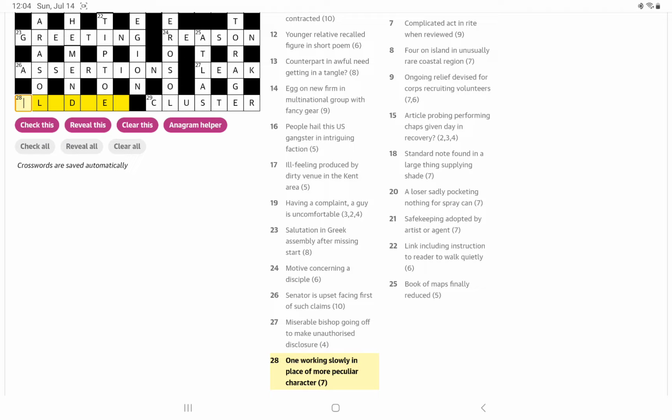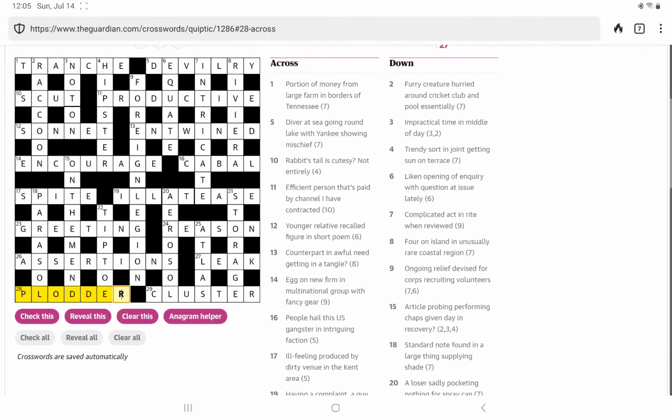One working slowly in place of more peculiar. Oh, well, I'm wondering if more peculiar could be odder, and we put something. Oh, one working slowly would be a plodder, of course. I think just like terrace was abbreviated earlier, I think a place in an address could be PL. In place of, maybe there's some other explanation of PL for in place of, but then more peculiar character. The character is, I think, really just there for the surface. Otherwise, I think it's extraneous. Anyway, I think that's everything filled in.